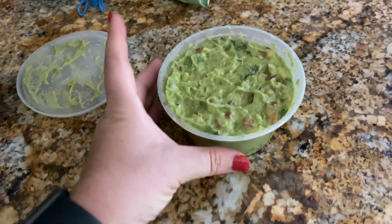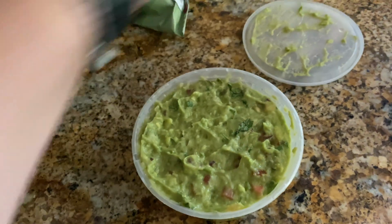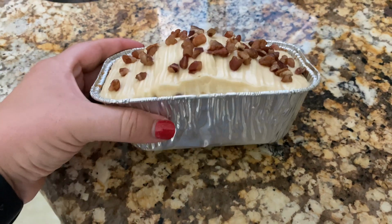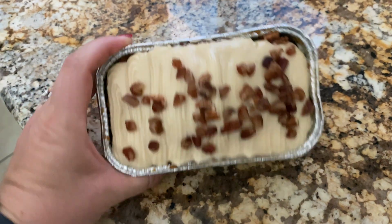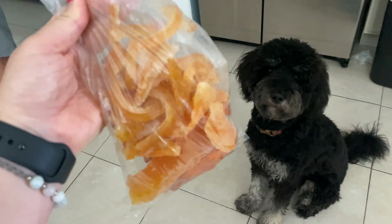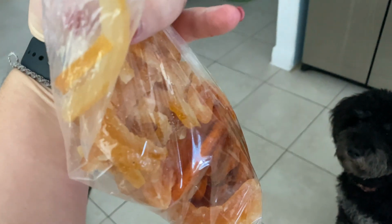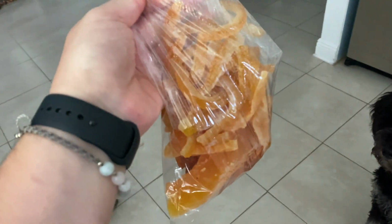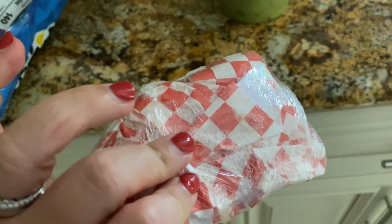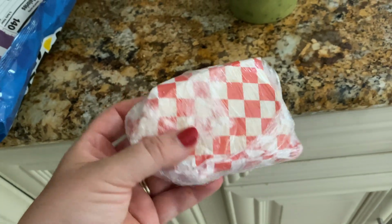I will show you what we got. Here is the guac. Haven't tried it yet, but have never eaten guac that I didn't like. So here is the carrot cake. Yum. And here is the dried fruit. And Lady, we got spicy mango, orange, and what was the other one? Cantaloupe. Super good. I won't open this right now, but this is cheese. They caught us on the way out with some free samples and we could not turn it down.